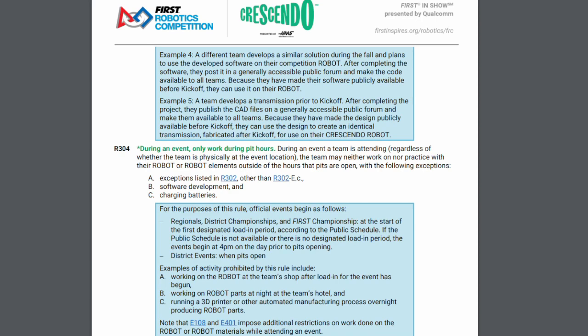Example 5. A team develops a transmission prior to kickoff. After completing the project, they publish the CAD on a generally accessible public forum and make them available to all teams. Because they have made the designs publicly available before kickoff, they can use the design to create an identical transmission fabricated after kickoff for use on their Crescendo robot.